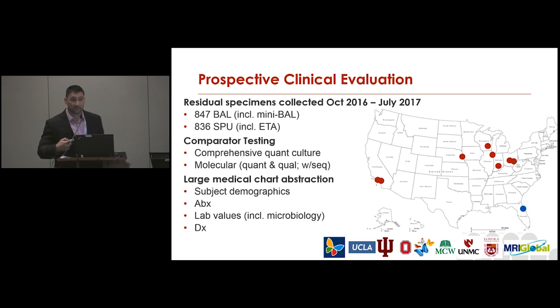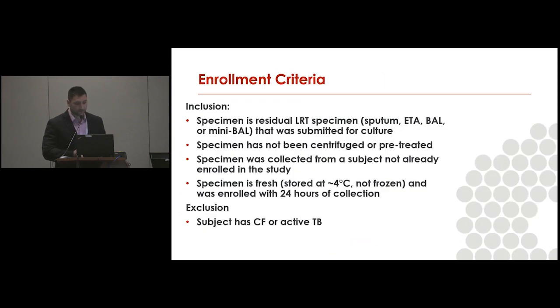We also did a really large medical chart abstraction. If you talk to any of the enrollers at our sites, they were pretty annoyed with us because we were collecting about 2 weeks of data on every subject that was enrolled. We really wanted to be able to do some retrospective analyses, which I'll show at the end, to understand what was going on with these patients and where the pneumonia panel could have had an impact in their care. But mostly today we'll be talking about the comparator testing that was done to look at performance.